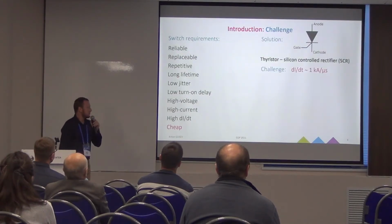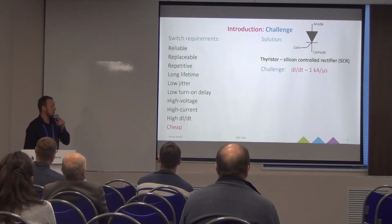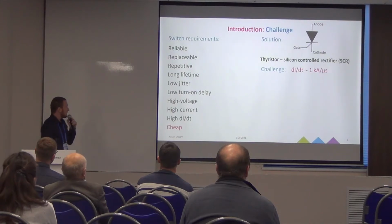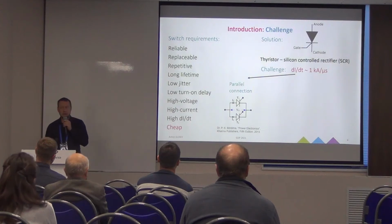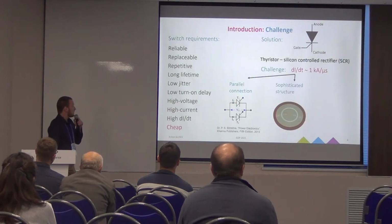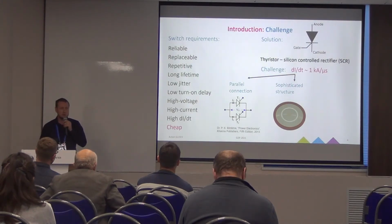A possible solution might be the thyristor, also known as silicon controlled rectifier. But the main challenge for this device is relatively low dI/dt capability from the pulse power point of view. For example, standard thyristors provide us about 1 kA per microsecond. There are several solutions to increase this parameter. One of them is parallel connection, with well-known disadvantages such as current distribution and synchronization of triggering. Another solution is a sophisticated structure like a GTO-like structure, so integrated thyristors. They are very good, except the price.